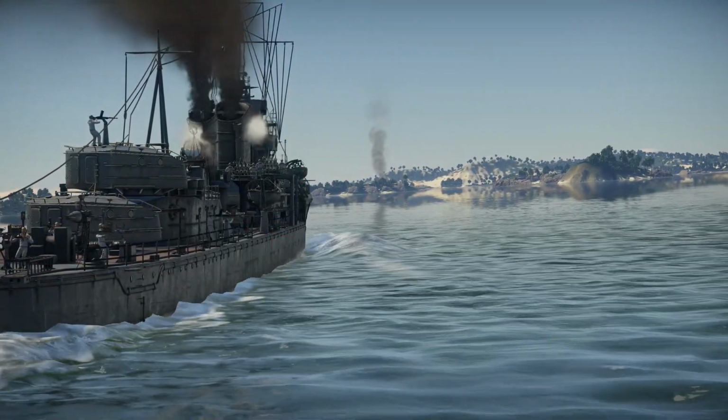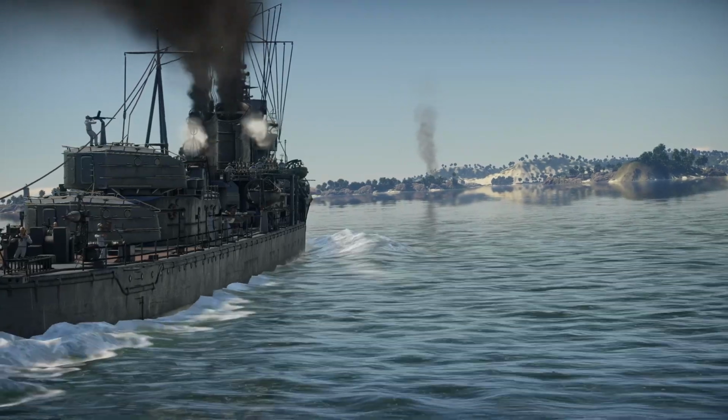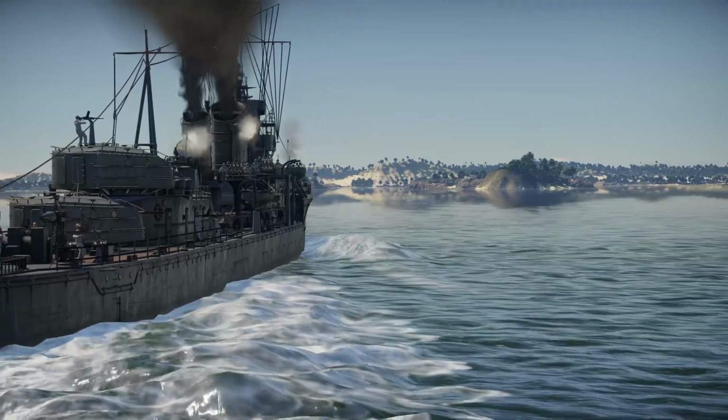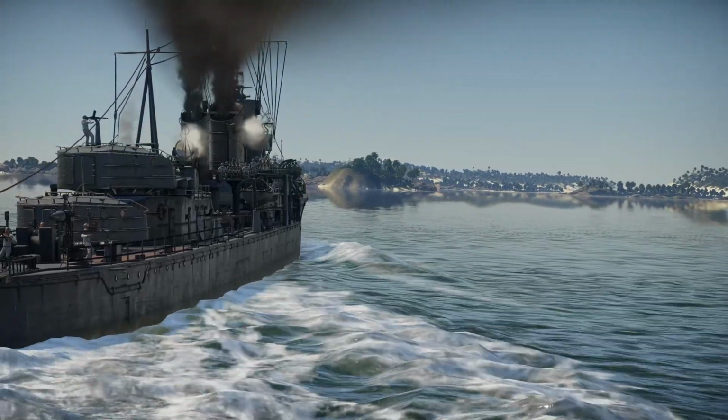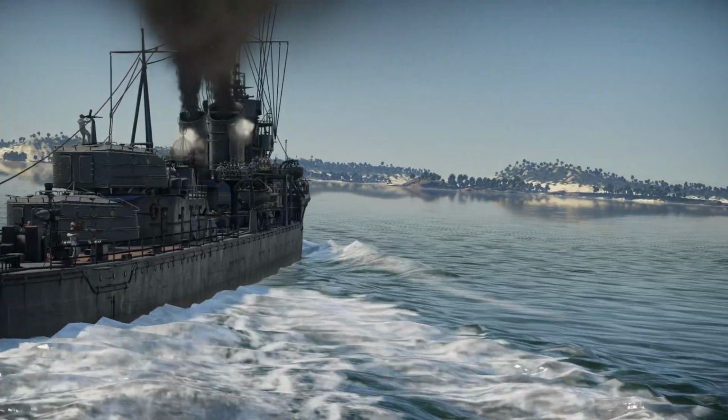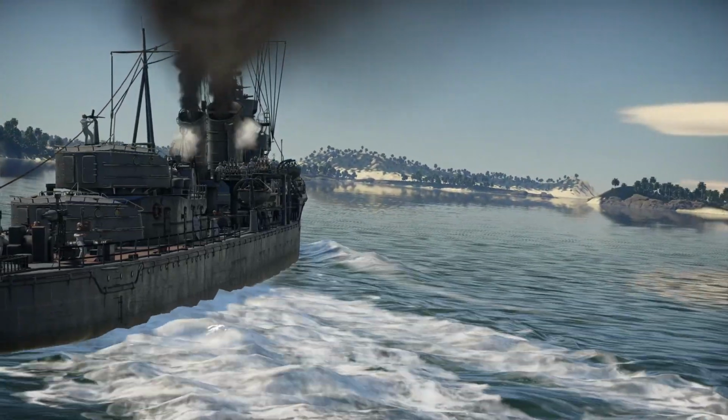Originally, the Yugumo class featured 4 Type 96 25mm AA guns, but more were added as the war went on. Every Yugumo came down with 8 610mm torpedo tubes in 2 quad traversing mounts, with a single reload for each tube. And finally, to round out the weapon system, the class mounted 2 depth charge throwers, with 36 charges each.